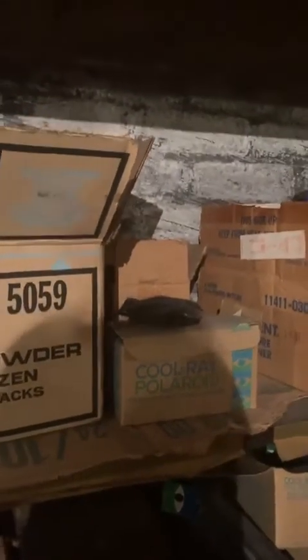Look at these pomades. Denture retainers. Anyone need any denture retainers? I'm telling you what, this stuff is cool. Denture cutters.